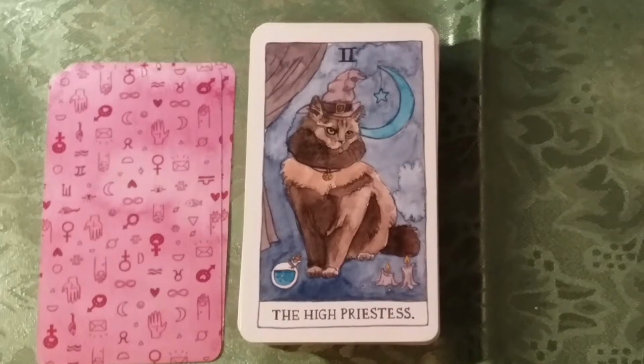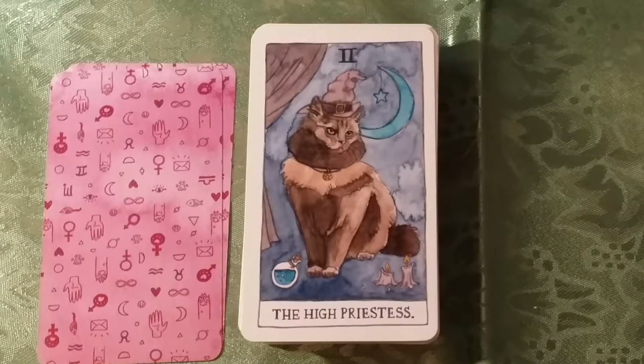Number 2, the High Priestess. How beautiful is that one? Oh my goodness. Number 2, the High Priestess. Like an unexpected doorbell chime on a boring day, a visit from this card is both welcome and mysterious.